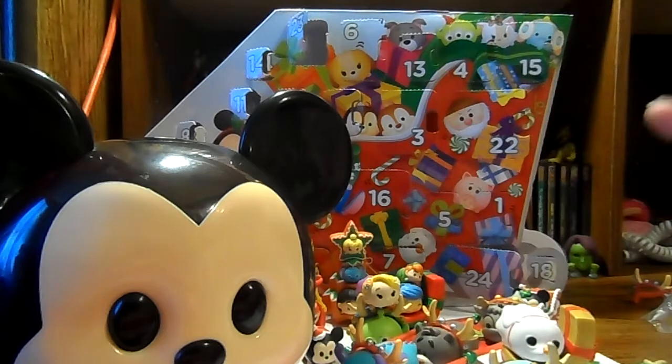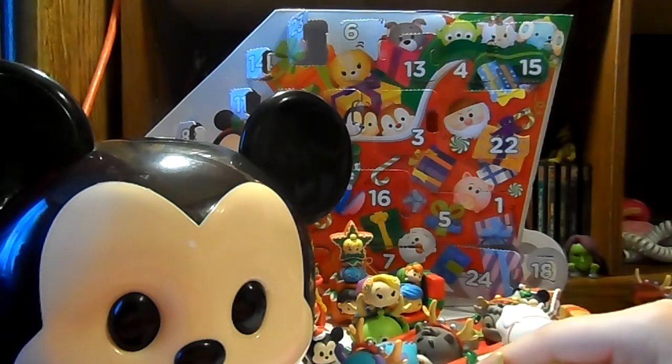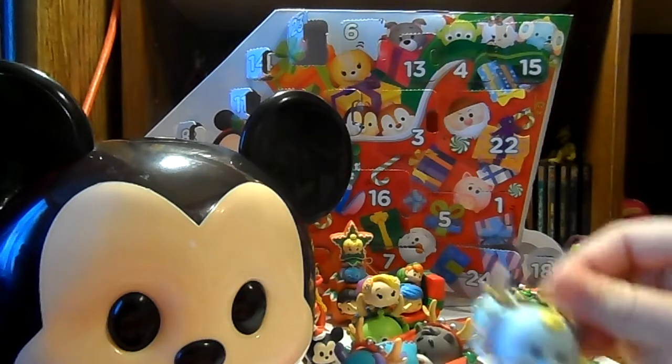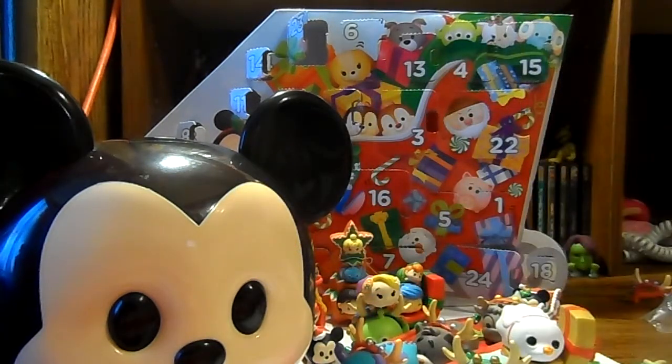How many big Tsum Tsums did we get? One, two, three, four, five. We got six big ones, six medium ones, and six small ones. Cool. So we got a lot of Tsum Tsums in this calendar. I kind of thought it would be a bit more accessory heavy, and I'm actually happy that it was a good number of Tsum Tsums. I also expected a lot of newer characters who I wasn't as familiar with, but I think we got a pretty good balance of new and older characters.